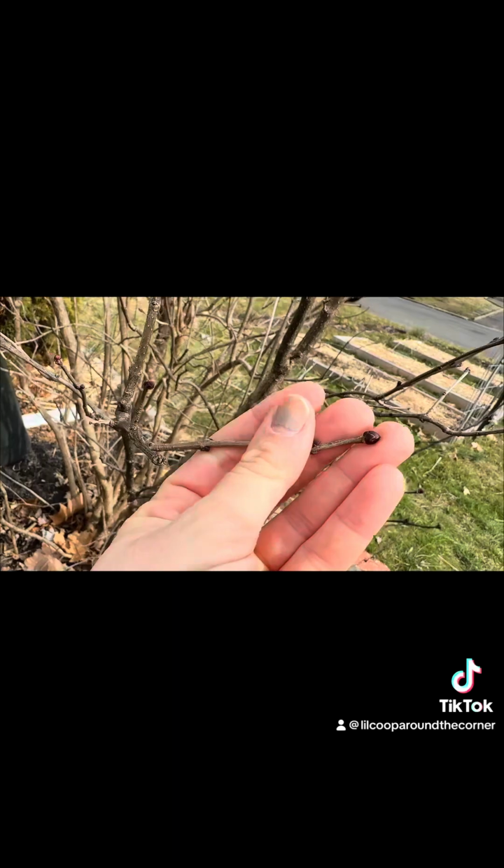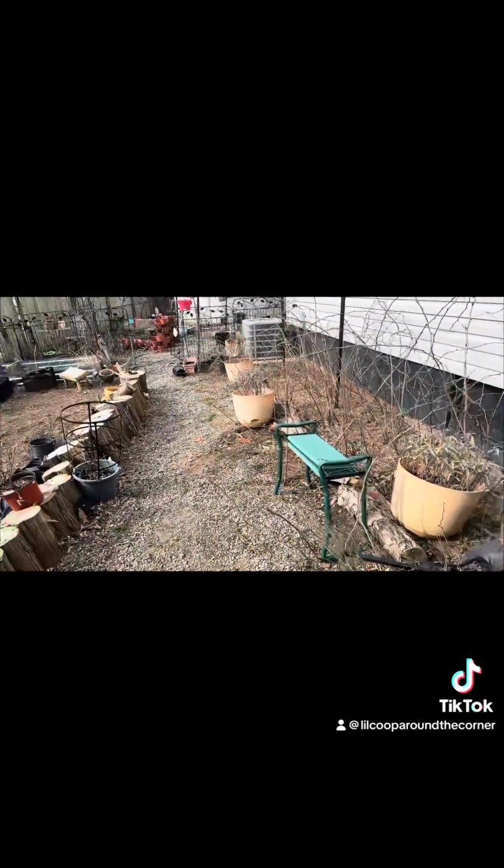The lilacs are budding. All right, it's a hot mess in here. Don't judge. Or do. I don't care.